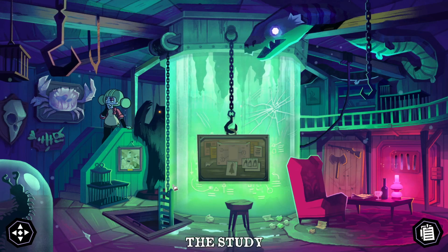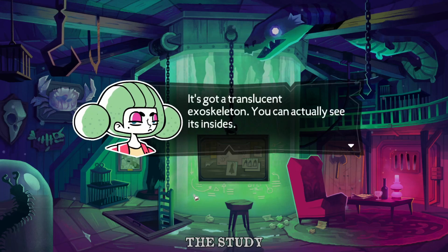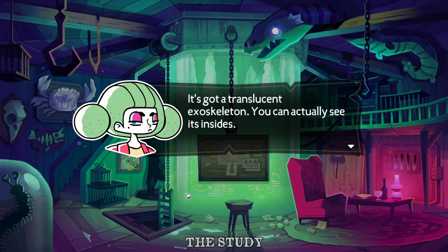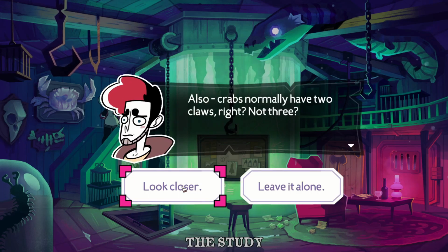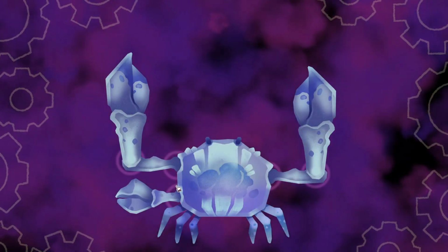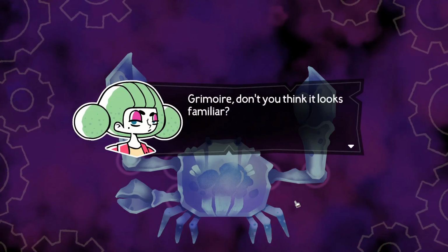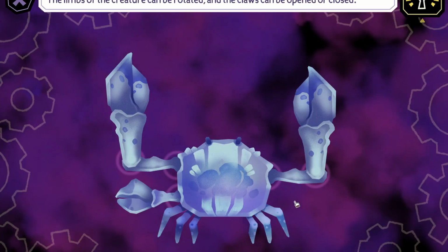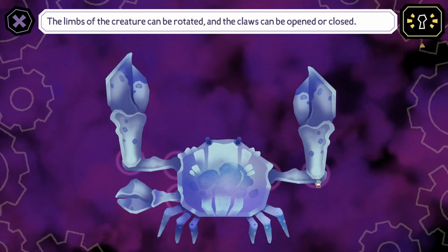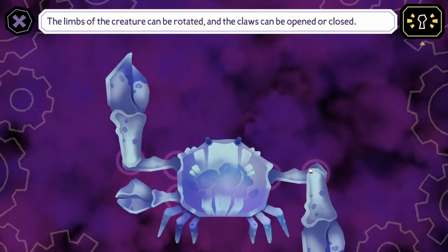Whoa. Is that a crab? It's got a translucent exoskeleton. You can actually see its insides. Also, crabs normally have 2 claws, right? Not 3? Ugh. You sure we should be touching it? Grimoire, don't you think it looks familiar? The limbs of the creature can be rotated and the claws can be opened and closed? Ew!